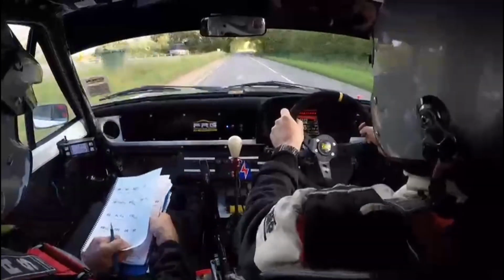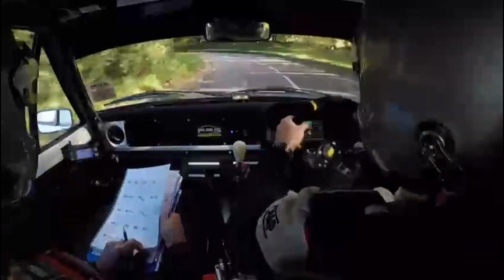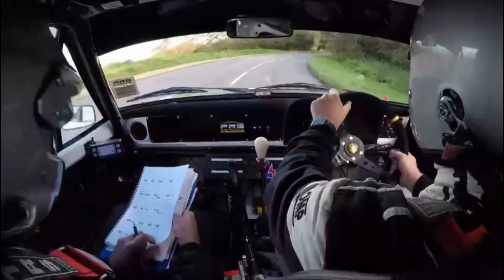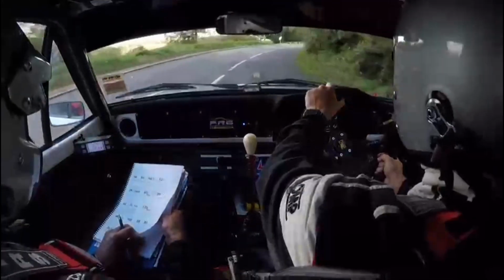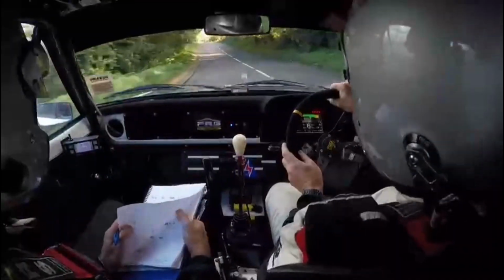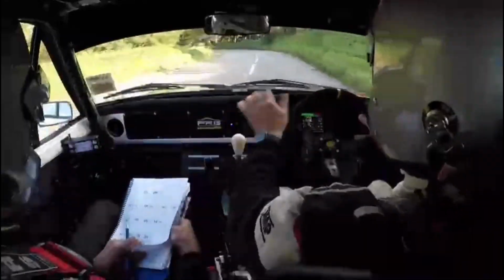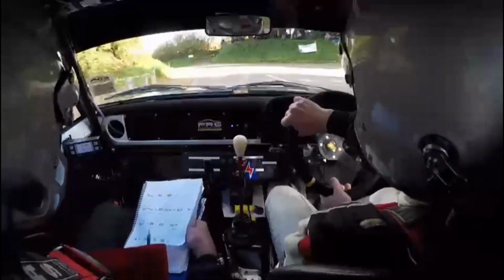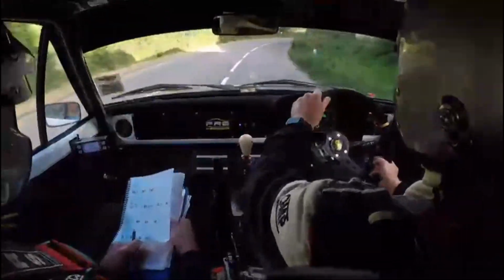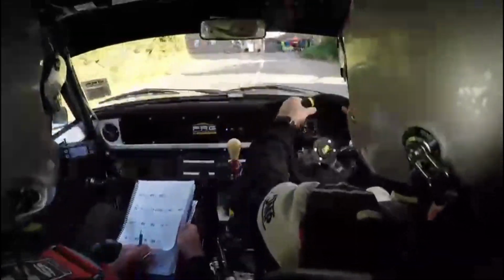100, 6 right, 80, 2 left half long, into 4 right, continues for 150, then 60, 5 left long, 80, then 4 right, and then 2 left tightens, and 5 right continues for 150, and 5 left, 80, and then square left past the junction.